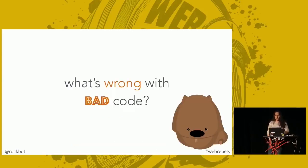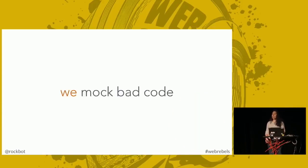Anyway, so we've talked about what is bad code, how to fix it, what's good about bad code. But now let's talk about what's wrong with bad code. And ultimately, it's that we mock bad code. We make fun of it. And that's okay if it's our own code, but when we make fun of other people's code, then things start to get a little bit weird, right? It's become this weird institutionalized behavior, like some sort of rite of passage of, oh, well, that person made fun of my code on Twitter, so I'm going to find some other rando and be like, ha ha ha, that's terrible looking code. You should feel bad for yourself.